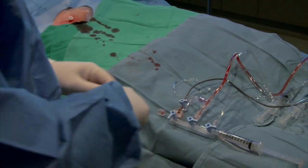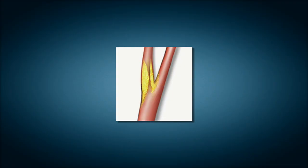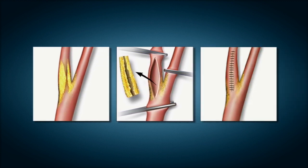We can immediately eliminate blockages by either surgically implanting a stent or by performing a procedure called an endarterectomy. Endarterectomy is just a fancy word for cleaning out a blood vessel. And basically what we do is make a small incision on the side of the neck. We go right down to the carotid artery, open it up, clean out all the plaque until it's wide open, and then just close it up again.